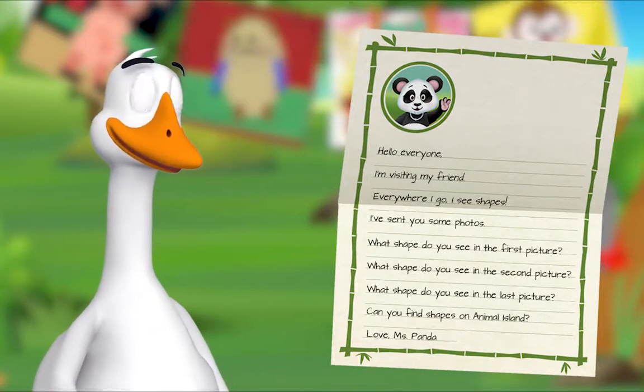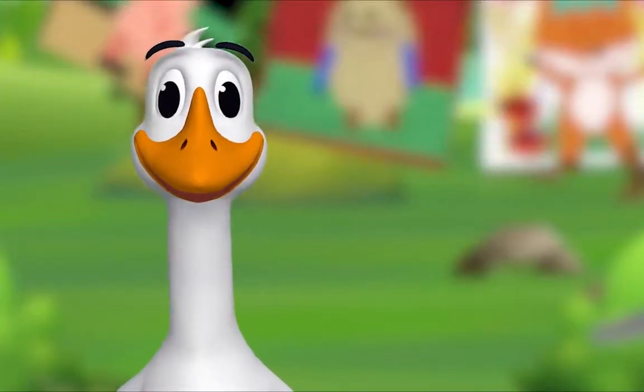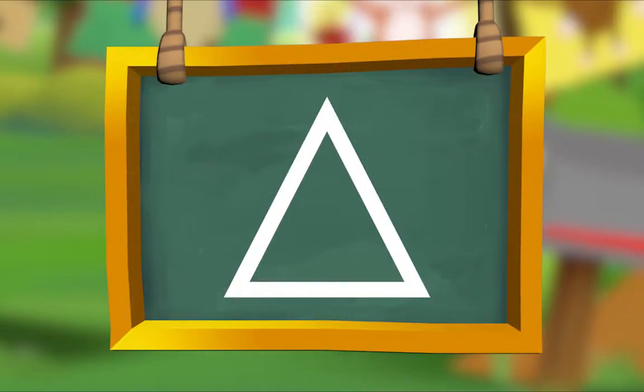Love, Ms. Panda. That's a great idea. We'll make triangle our special shape of the day. Let's look for triangles on Animal Island.